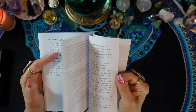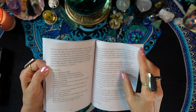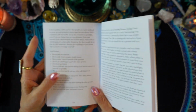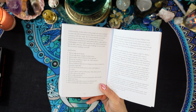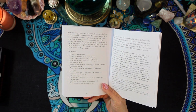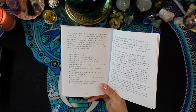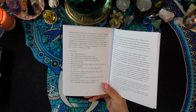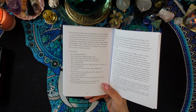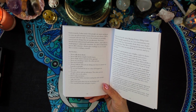And then important guidelines for consulting the Gypsy cards. And here are some, and some of you might want to take these guidelines along with your own card readings. It says never talk about death. Never talk about complex health issues. Never make choices instead of the querent. Never say anything to spare the other person.